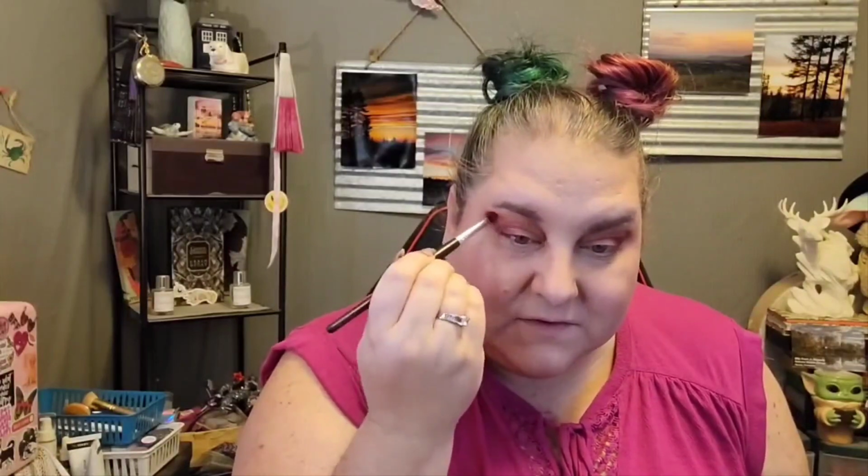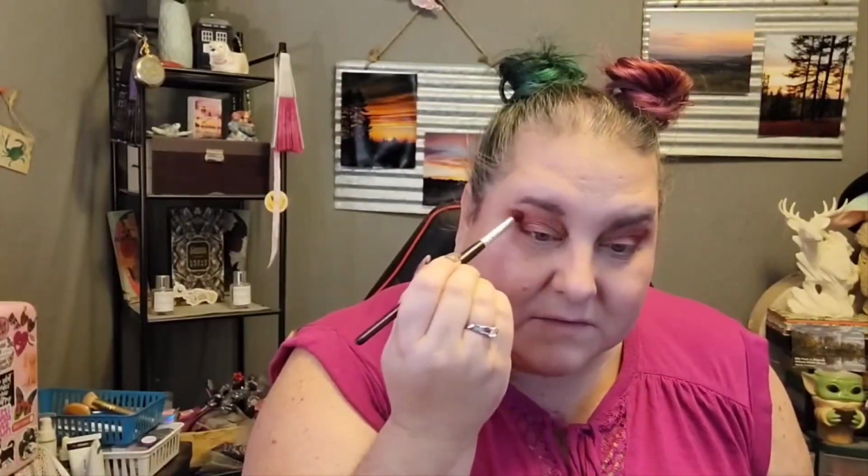Okay, I think I got the situation handled, but I do need to add a little bit more over here because it's not quite as dark. Of course, it's hard to tell because I have that stupid hole, you know, right there, and it makes things difficult to get them even sometimes. But I think we got it there.